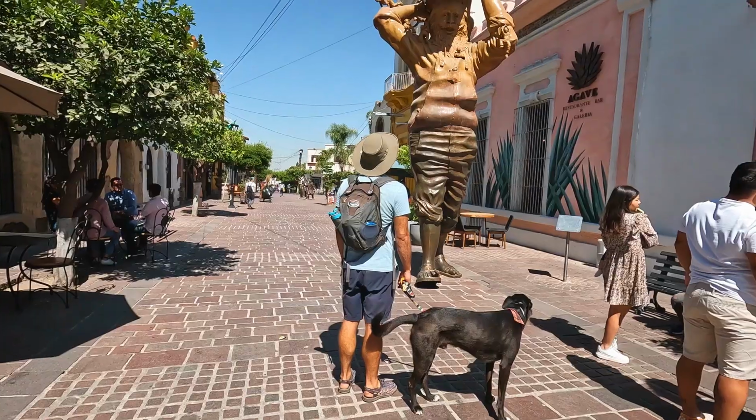So we're in a Pueblo Mágico, just south of Guadalajara. It's essentially still part of the urban area, so it's super cool to have such an interesting area right by the city.